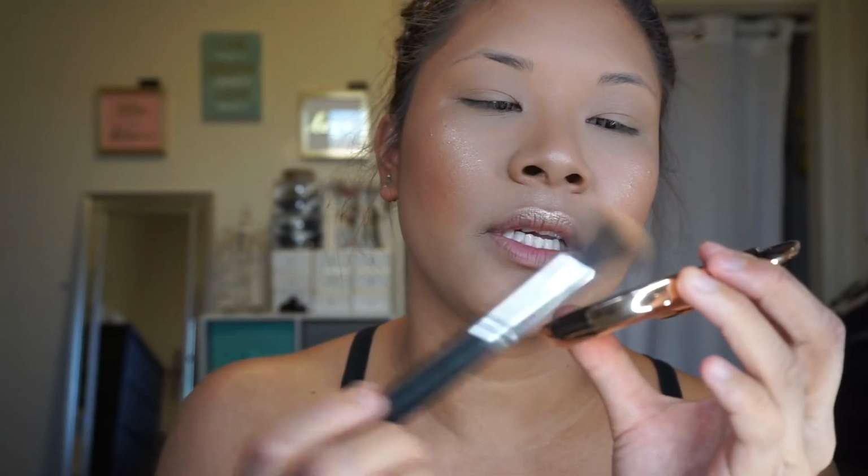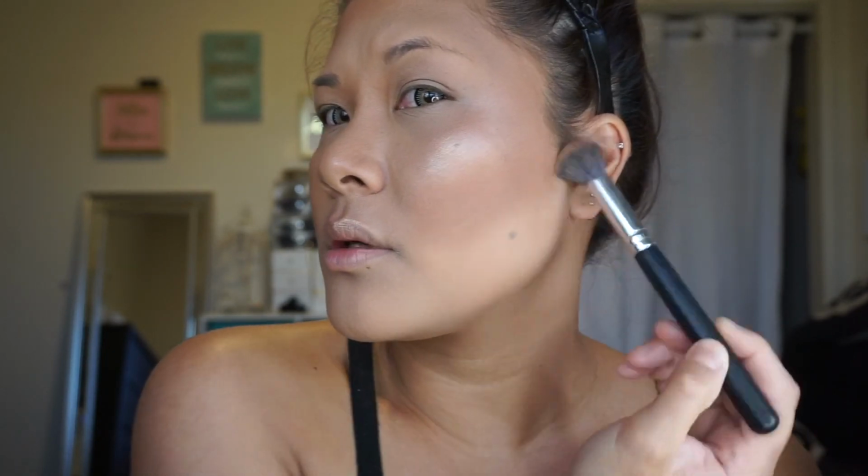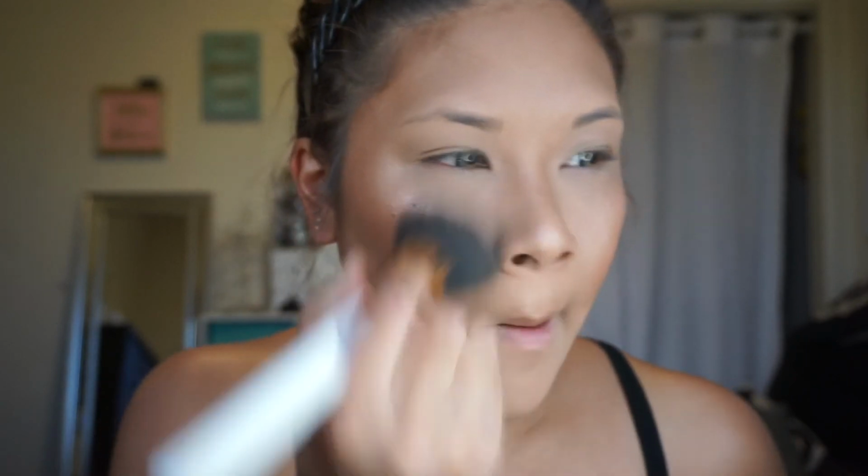And this stuff is highly pigmented, so I tap the excess. And basically I see where I want it and I chisel it out. Boom. One more time. See where I want it and chisel it out and blend upwards. I have to just clean up. Then I'm gonna do my eyebrows, my liner, my lashes, and my lips off camera.